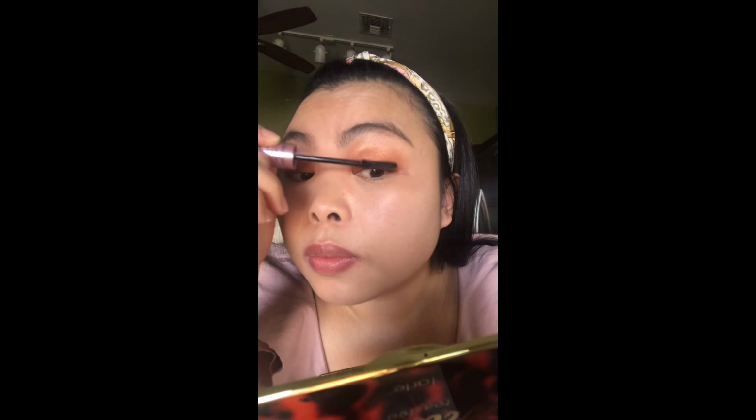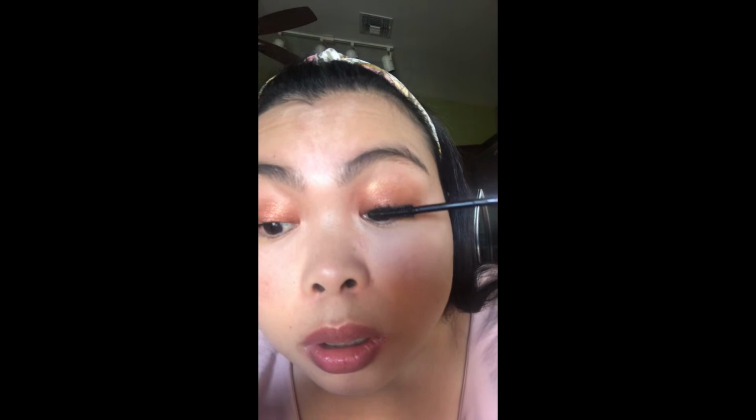So they said if you put like 2 layers, your lashes will glow longer or fuller. I like this mascara though, kasi maliit yung wand niya. Ayan o. Oh, ang ganda nito. I like this. Oh my god, I like it.